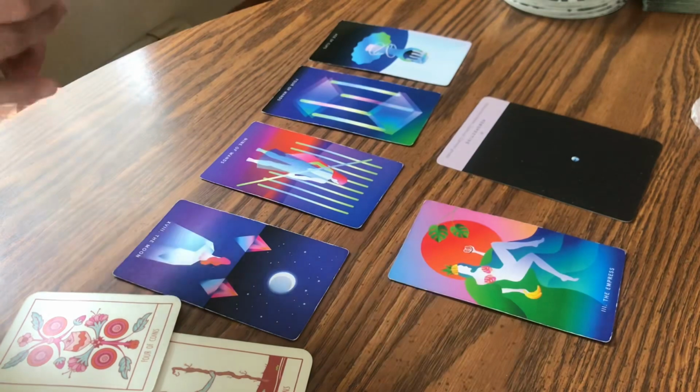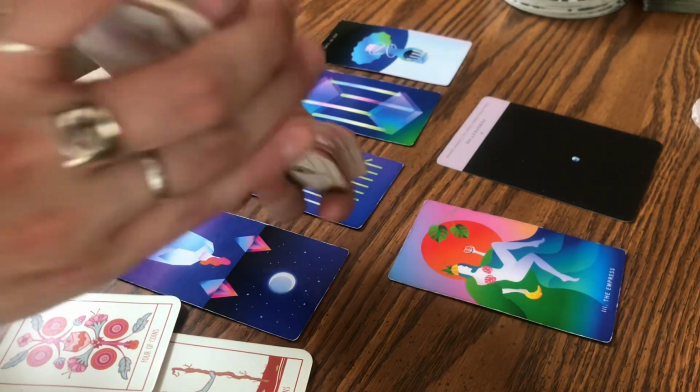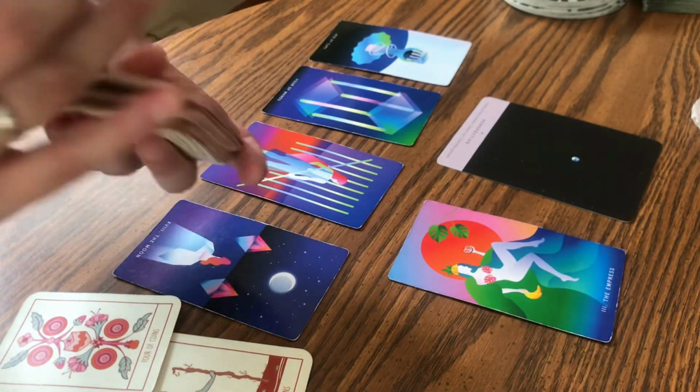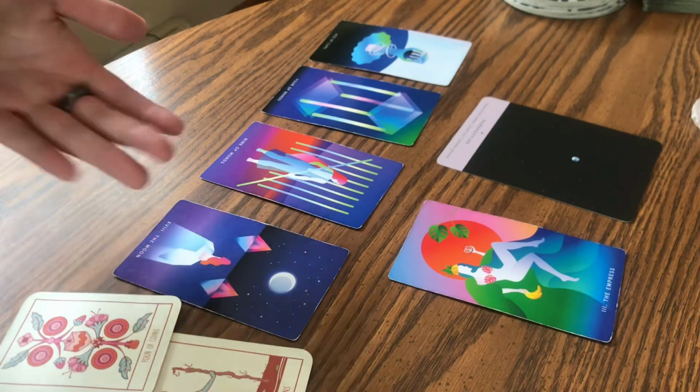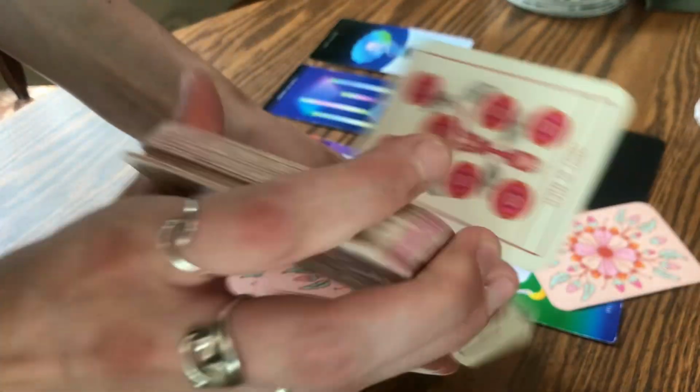Once again, zoom out, perspective. None of this matters. So whatever that is does not matter. Whatever it is that's making you feel like you can't have this feminine energy, and even if you're a male watching this, it doesn't matter. Everybody has divine feminine and divine masculine. It just doesn't matter.